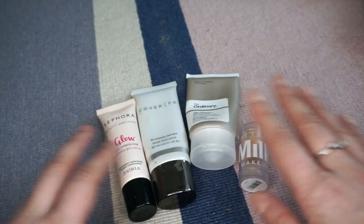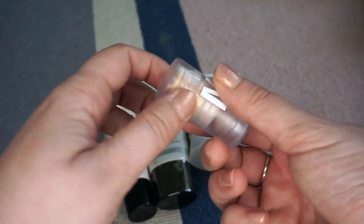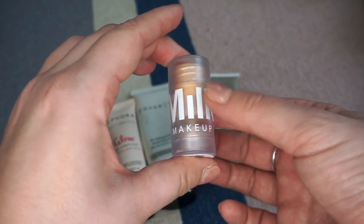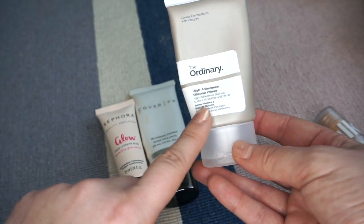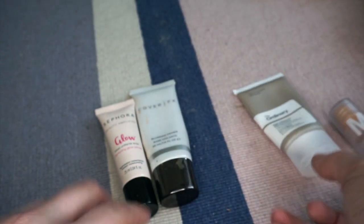I think actually the rest of them I'm going to keep. This is one that I bought when I was in the States, and it's kind of a primer stick. It's pretty good, I think, but I haven't used it that much, so I'm going to keep playing with it. This one I really like, and there's not that much left of it, so as soon as it's finished I'm going to throw away the Ordinary High Adherence Silicone Primer I have raved about before.